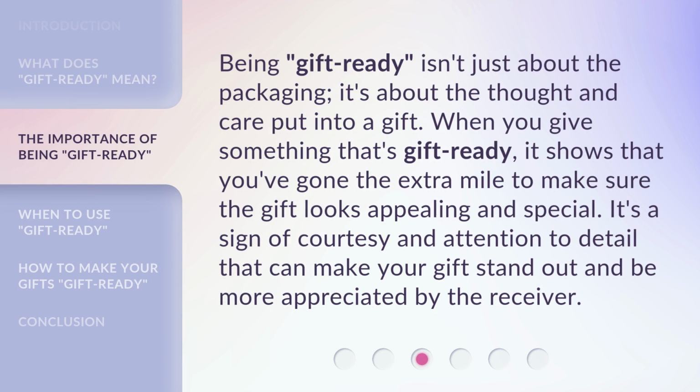Being gift-ready isn't just about the packaging. It's about the thought and care put into a gift. When you give something that's gift-ready, it shows that you've gone the extra mile to make sure the gift looks appealing and special. It's a sign of courtesy and attention to detail that can make your gift stand out and be more appreciated by the receiver.